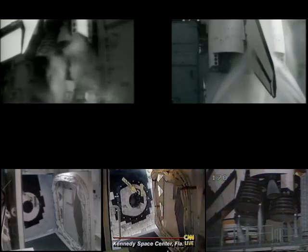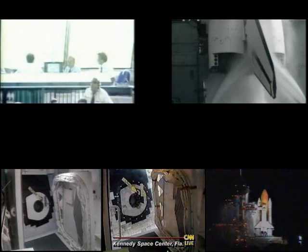Power units, the engines are safe, and Columbia is being placed in a safe configuration.